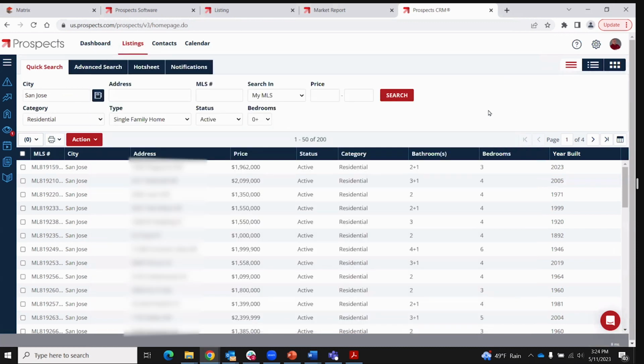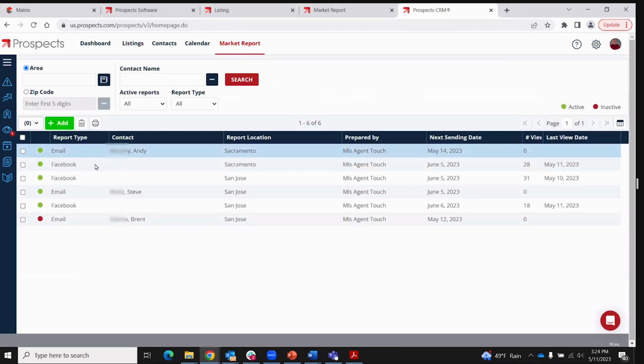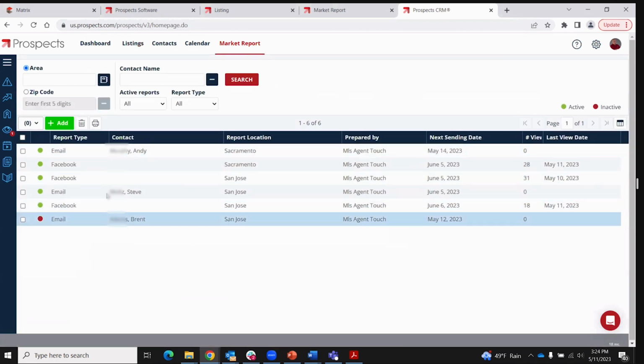A couple of different things I can show you as well. Over here on our sidebar, we can actually create market reports. So again, a great way to show clients that you've worked with in the past that you've got your finger on the pulse of the real estate market in this area. So you can go ahead and see any of the ones that I've already created. All you need to do is select an area or even a zip code if you'd like to.